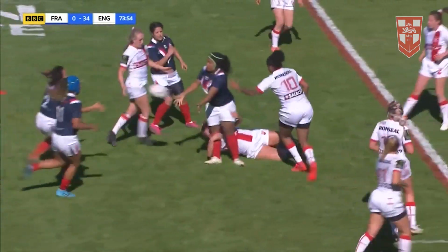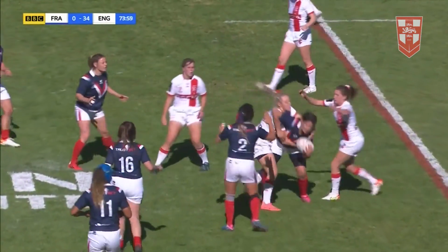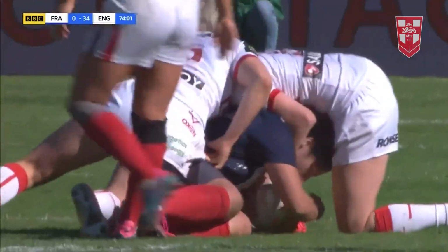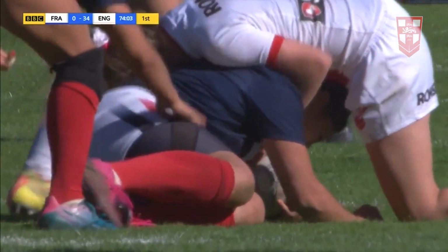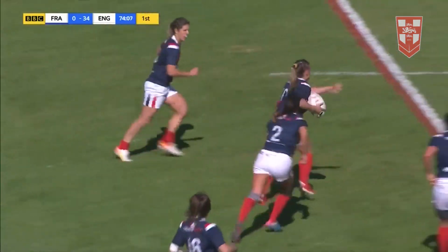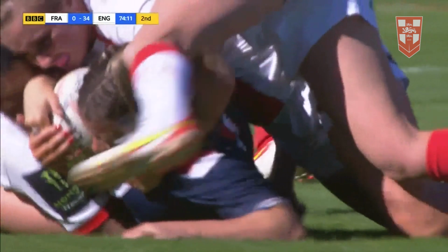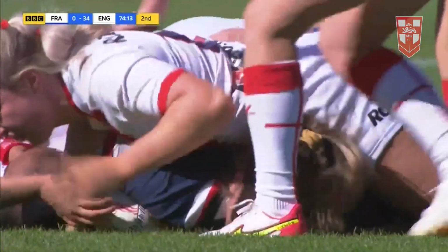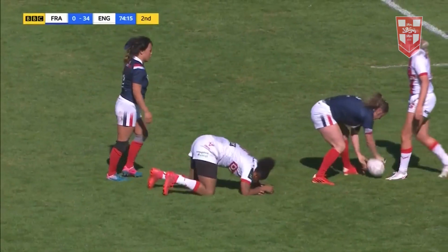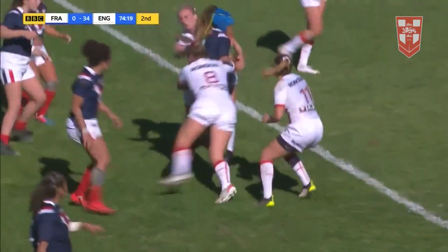Cindy Mansard, the hooker, she's got support, and France tries to keep it moving, but just not quite sharp enough, crisp enough, or in enough space really to make any progress there on that set. I mean, what I'm saying is, although France are staring down the barrel of a 34-0 loss at the moment, I feel that they'll be pretty happy with how they played in this second half, and if they could have just fixed completing those first 6 sets, which they failed to do.